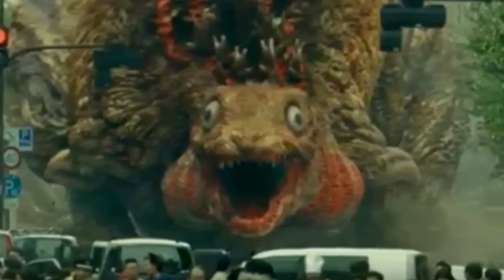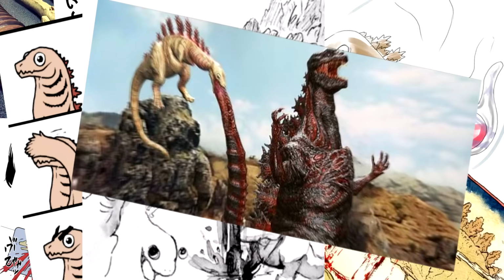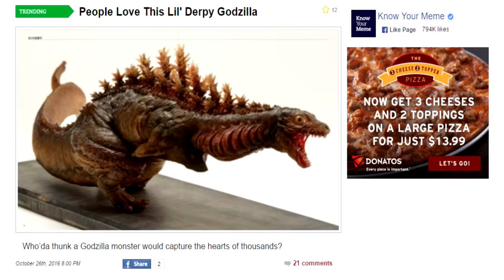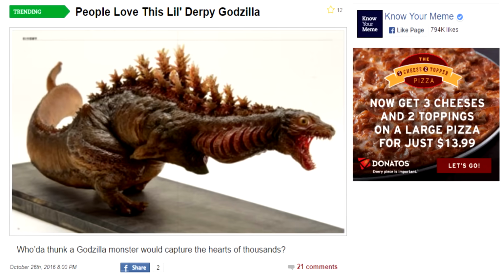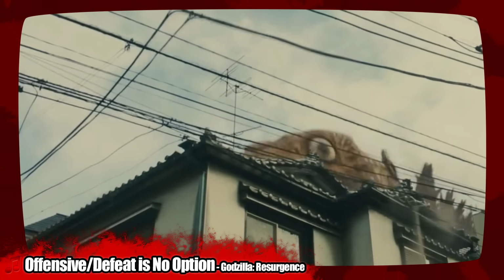Kamata-kun has become massively popular among Godzilla fans, and has become a meme throughout the fanbase due to his cute appearance, even managing to be trending on the meme website Know Your Meme for a little while. Way to go, Kamata-kun. Anyway, that was Wikizilla's profile on the 2016 Godzilla.